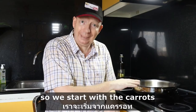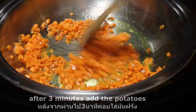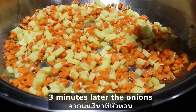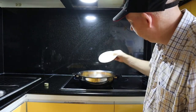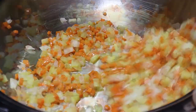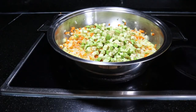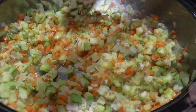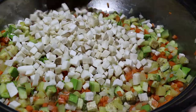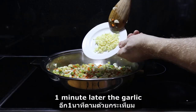So we start with the carrots. The onions. The garlic.